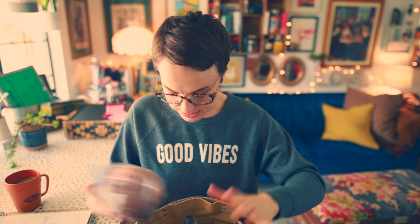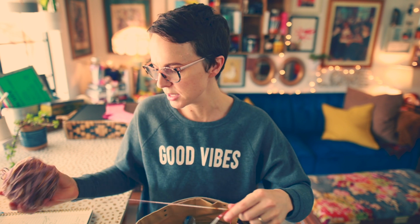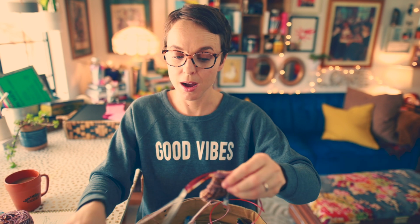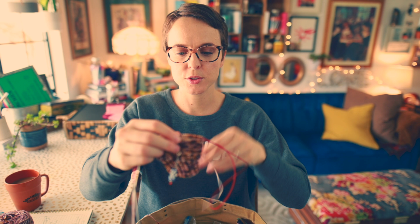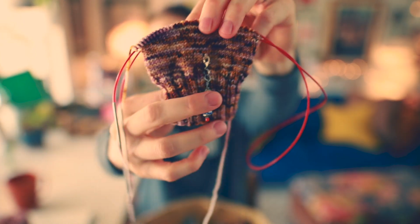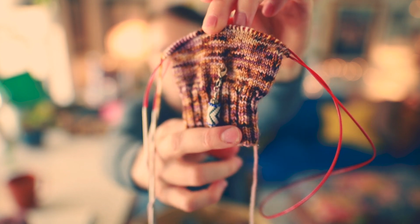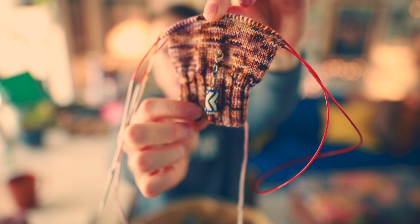So let's go ahead and start with something I showed you in the last episode, just to jump off with the most recent of my sock WIPs. If you watched the last episode of the podcast, you've seen this. This is a basic vanilla sock in the colorway Custard Punch, Fiber for the People yarn, which is my hand-dyed yarn. Beautiful colorway, basic vanilla sock.